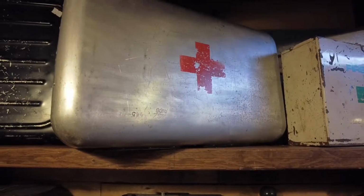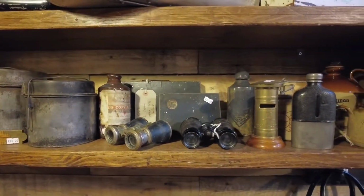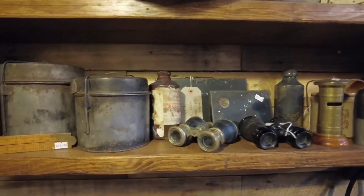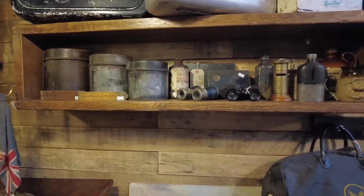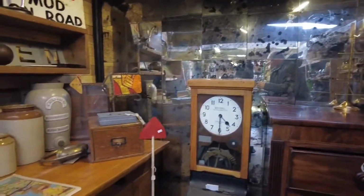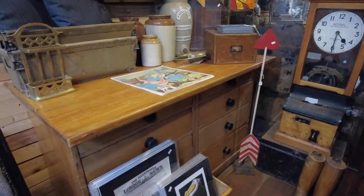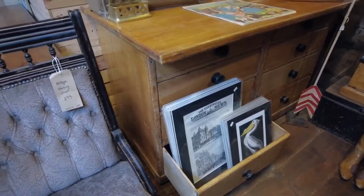And then just loads of quirky bits such as rare binoculars, collectible tins, and just old bottles that look really quirky, put together in a collection. We also have some stoneware jars on this side, which seem to go with everything in the shop. No matter where we pop them, they seem to work really well. So we've got some chunky pieces there and another set of chest of drawers. So that's some of the larger pieces.